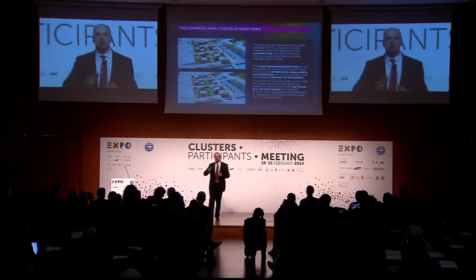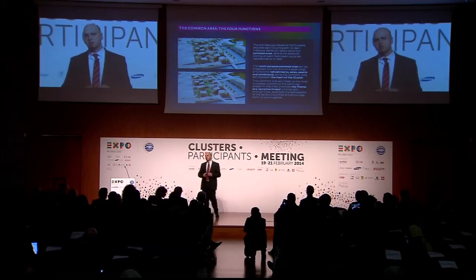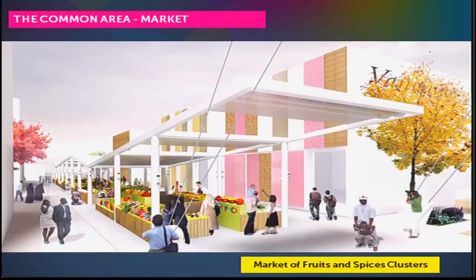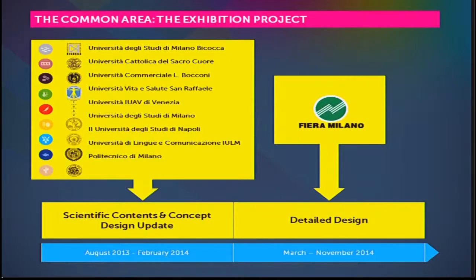Taking a cup of coffee in the coffee cluster, tasting rice flavor and rice recipes in the rice cluster, having the experience of the culture of the Bio-Mediterranean in the Bio-Mediterranean cluster. So a very special common place. And to do that, we divide this in tasting, market, events, and exhibition.